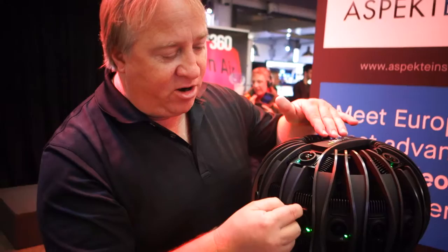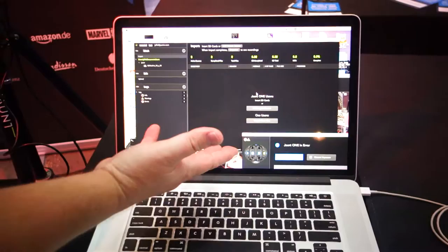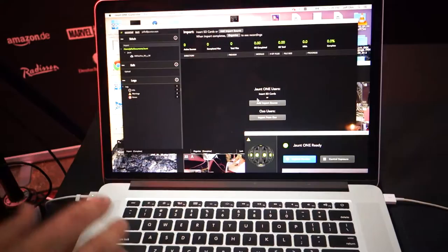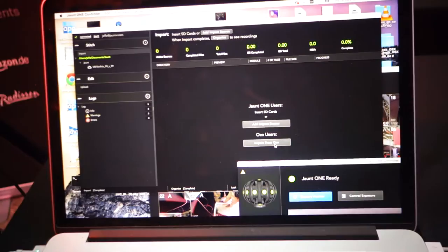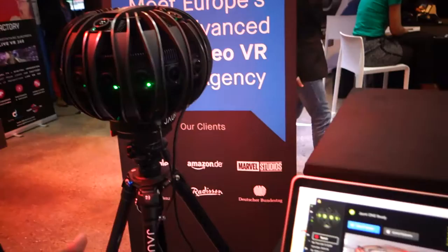We pull the SSD cards out at the end of the day, and then we'll put them into our Jaunt Media Manager software. In here we hook everything up with USB cards. We would store them on a drive, and then we'd upload them to the cloud using the import tools. We also support the Nokia Ozo camera. Once we have everything imported up into the cloud, it's going to do a virtual stitch. So the stitching process basically happens up there.